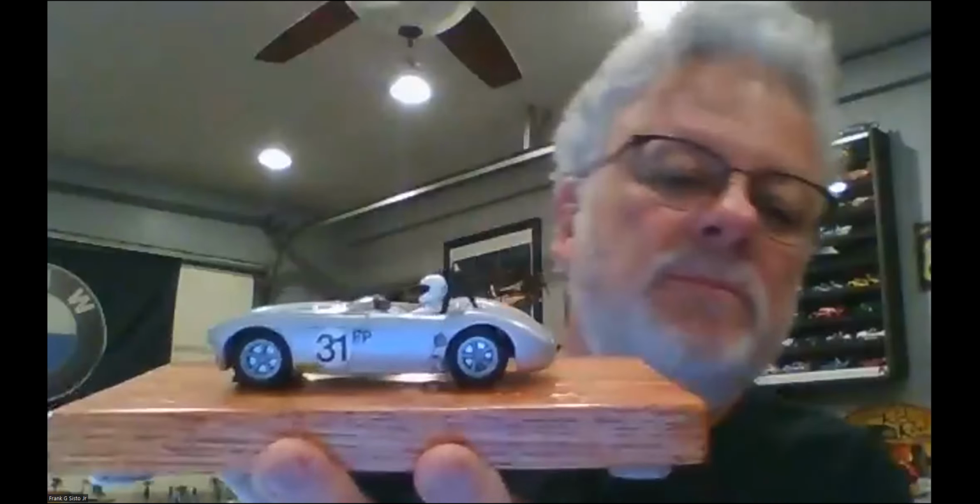Hey, Greg, I know it's past show and tell, but can I show something real quick? Of course, the floor is open. We can do anything so long as it's slot car related. Or RC related, apparently. I showed something about this a couple of weeks ago.